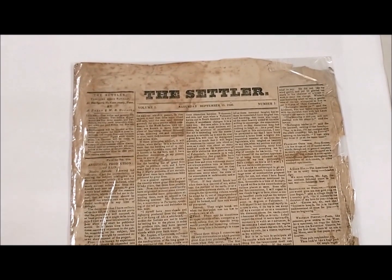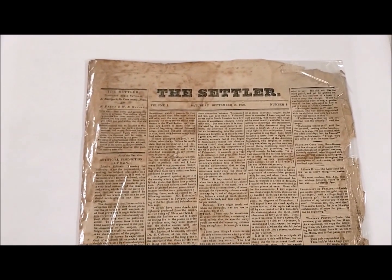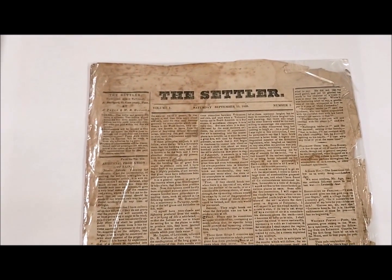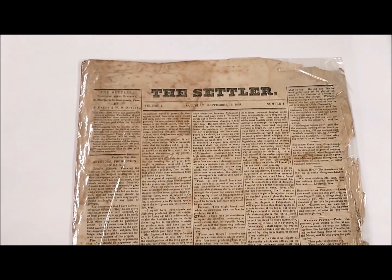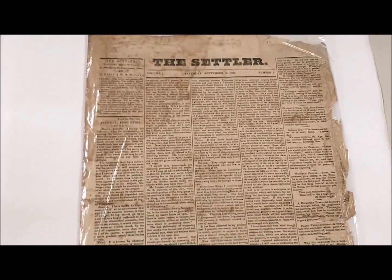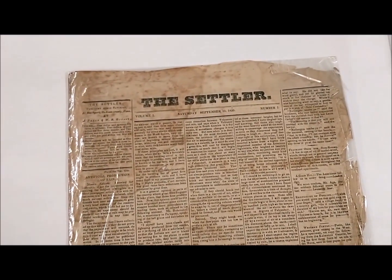This is the rarest newspaper that the Bradford Landmark Society owns. It's called The Settler and was published in Smithport in September of 1839. As you can see, it's a very small newspaper, much smaller than the Bradford Era, and the cost was $1.75 for the year. It was published every Saturday.